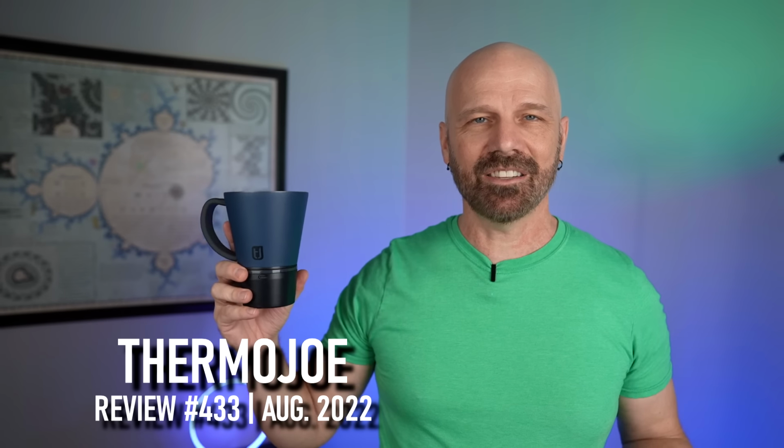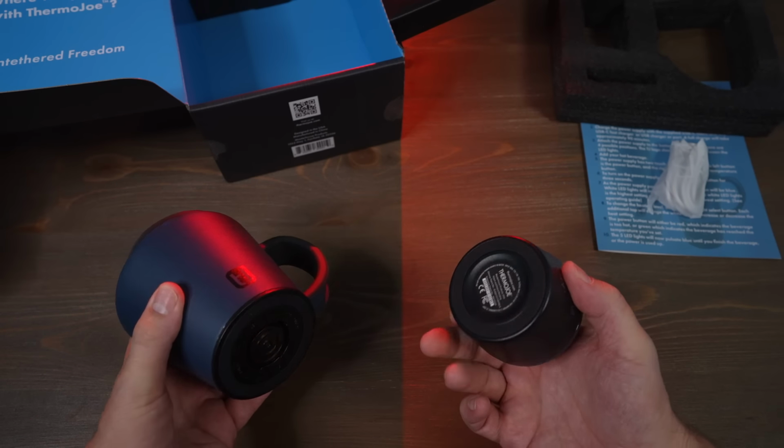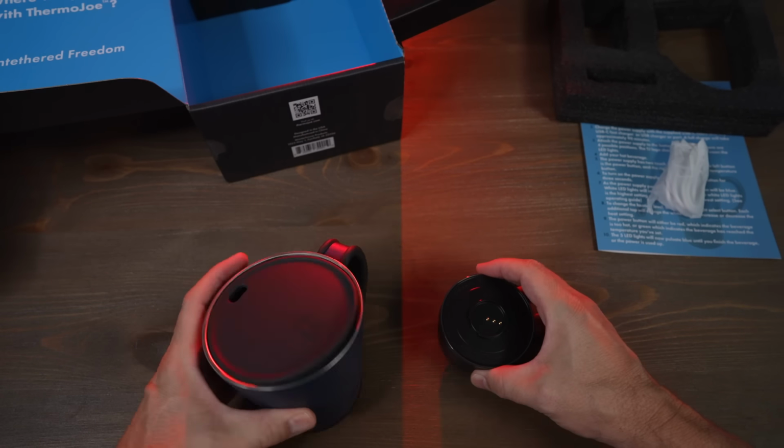Number 433 was a product called the ThermoJoe. It was a heated coffee mug. I had done something similar in the past, so I compared them, and here's how that went. ThermoJoe, it's a heated coffee mug that supposedly keeps your drink warm without the need for a heating plate. Interchangeable battery-powered built-in heater. Cordless, fast heating portable mug.